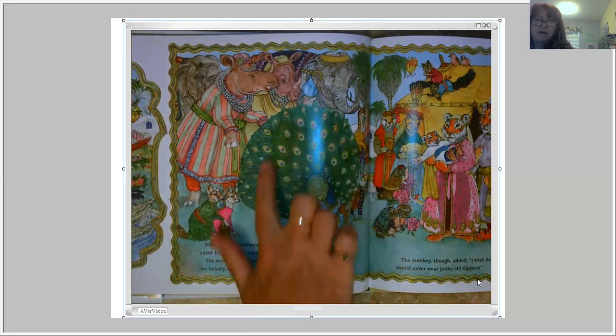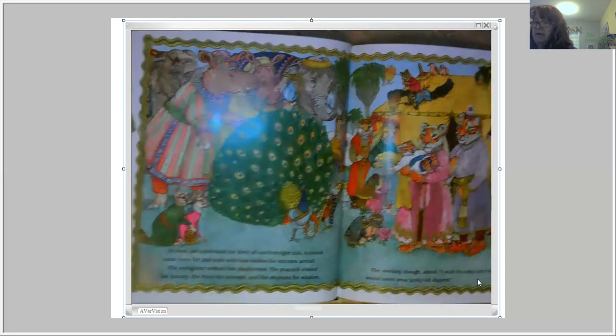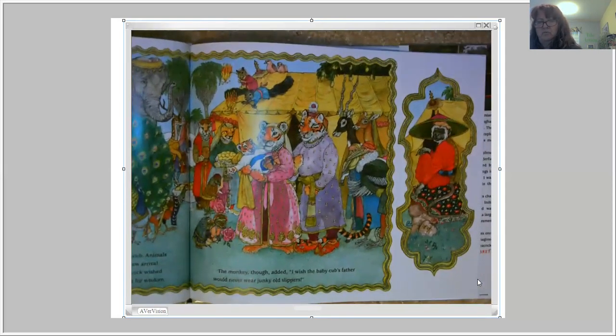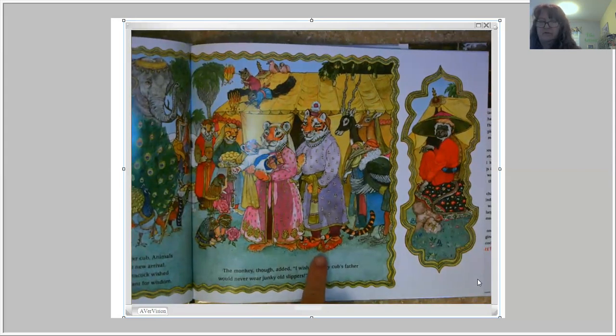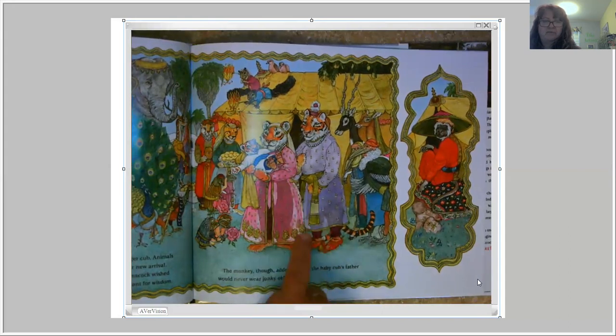There's that peacock that we got the pattern for on the front and back cover pages. The monkey, though, added, "I wish the baby cub's father would never wear junky old slippers." So there he is in his fancy clothes and his favorite old slippers.